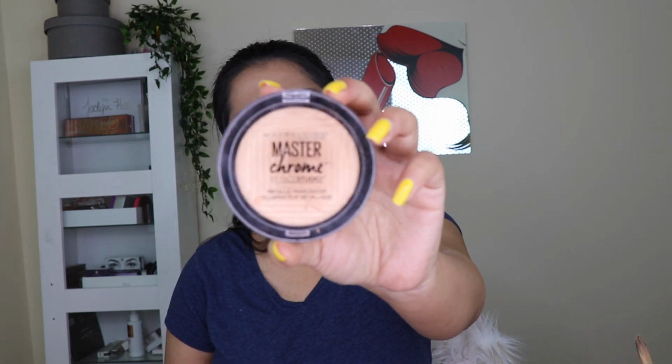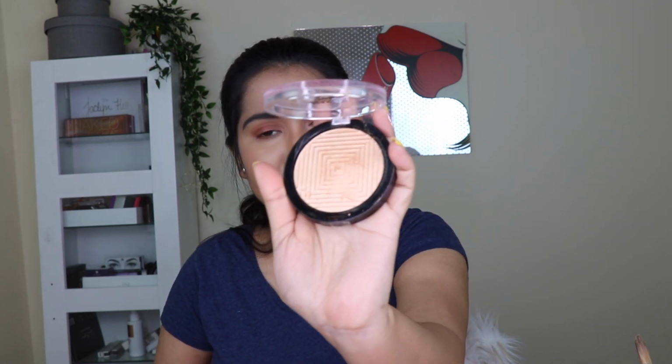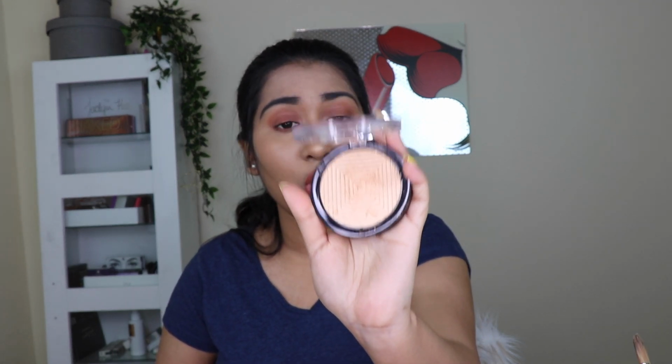So the next favorite product, I've already talked about this in my highlighters video, guys. This is my favorite highlighter at the moment, the Maybelline Master Chrome highlighter. Oh my god, I didn't even know that drugstore could come up with such a stunning highlighter. This highlighter is bomb. You just have to check this out. This is in the shade called Molten Gold, and it's a perfect match to the Indian British complexion.